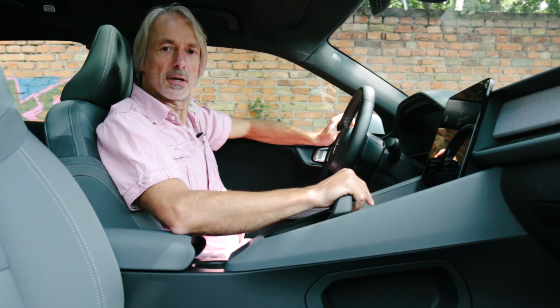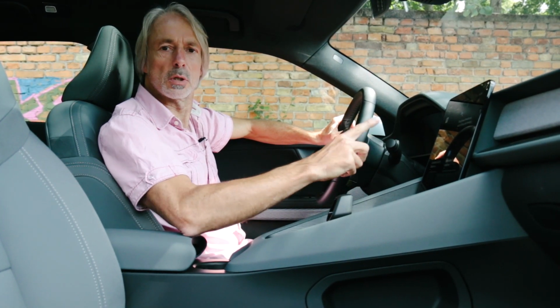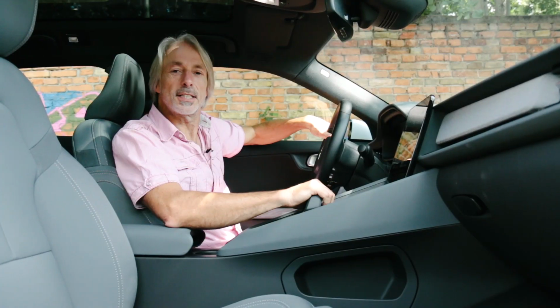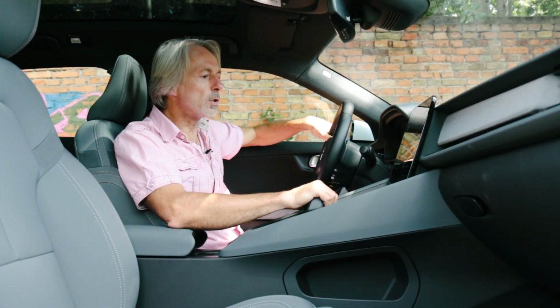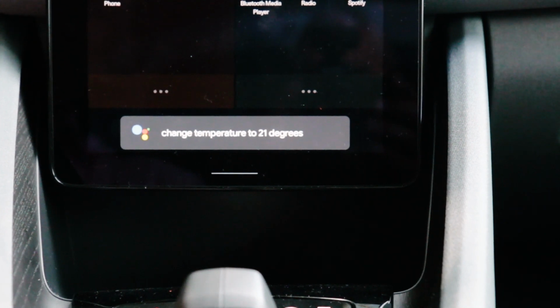According to Polestar, this is the first production car with Google built-in, so it offers services like Google Maps, Google Assistant, Google Play, and for your personal settings, you're supposed to have a Google account. Car settings can be controlled via voice, saying, "Hey Google, change temperature to 21 degrees." "All right, changing the temperature to 21 degrees."